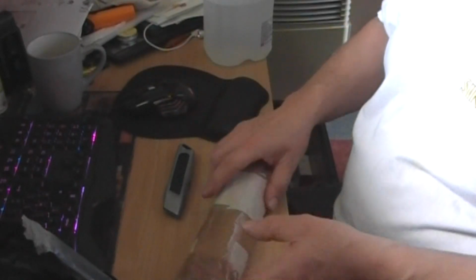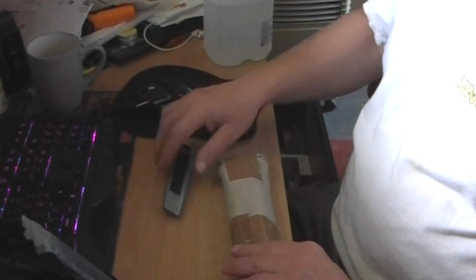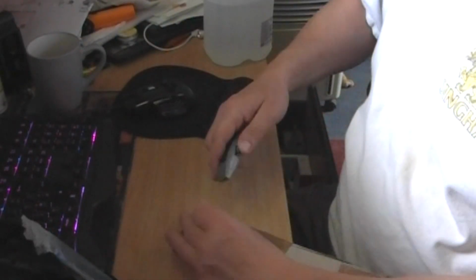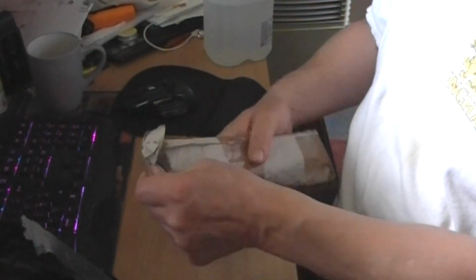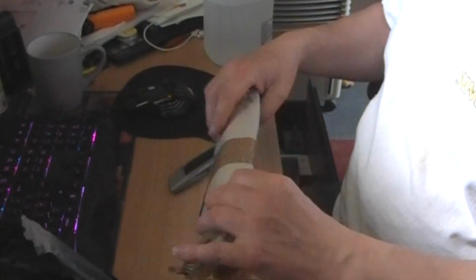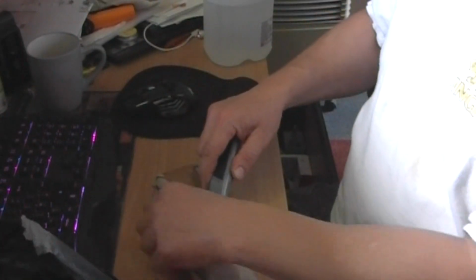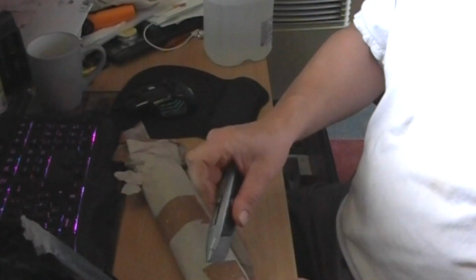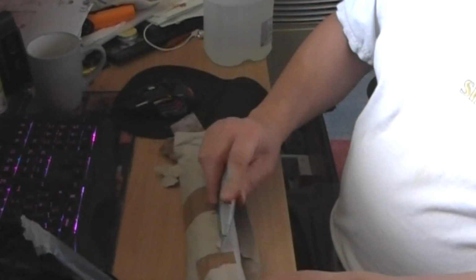Well, the packages excelled themselves again today. Looks like cardboard and a bit of brown paper and hope for the best. We've not had much luck with mail, irrespective of who it comes from at the minute.